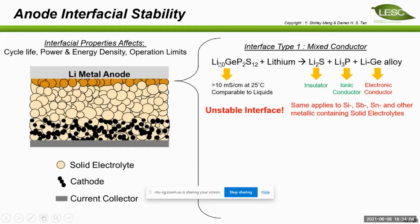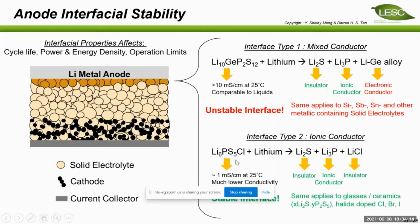So even with extremely high ionic conductivity, an unstable and dynamic interface formation takes place until the cell shorts. It cannot be used in a battery system at all. On the other hand, Li6PS5Cl has almost one order of magnitude lower ionic conductivity, and when it contacts lithium metal, it will also form Li2S and Li3P, but along with that it will form LiCl, which is also an insulator. So none of these components is electronically conductive.